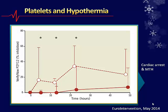This study is more representative of our discussion. Patients coming with cardiac arrest and treated with hypothermia, receiving aspirin and clopidogrel, with red dots having hypothermia and those with white dots having normothermia. As you can see, when aggregation was measured by VerifyNow percentage of inhibition, those with hypothermia had almost no platelet inhibition during the first 24 hours and a little bit of inhibition after 2 days, as compared with those with normothermia.